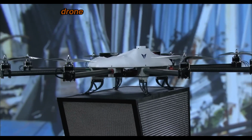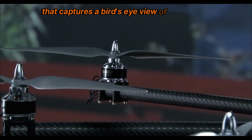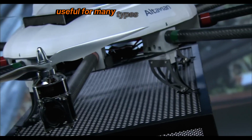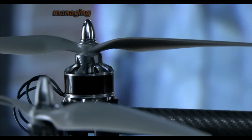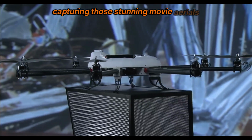A commercial drone is a small unmanned aircraft with an onboard camera that captures a bird's-eye view of the ground. It collects up-to-the-minute data, useful for many types of applications, such as planning infrastructure projects, managing farmland, and not to mention capturing those stunning movie aerials.